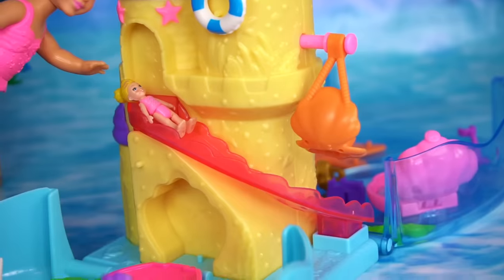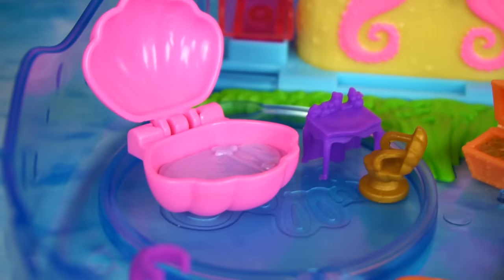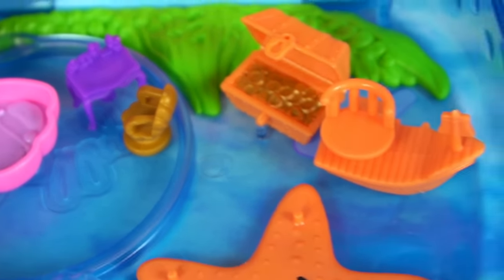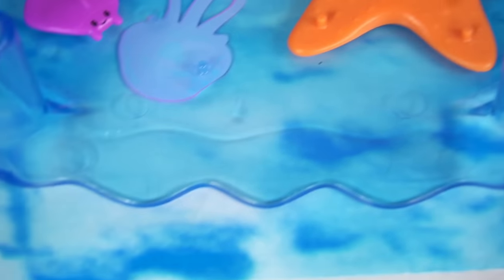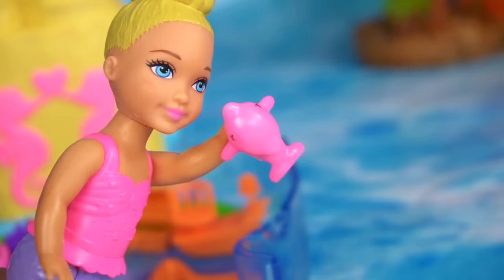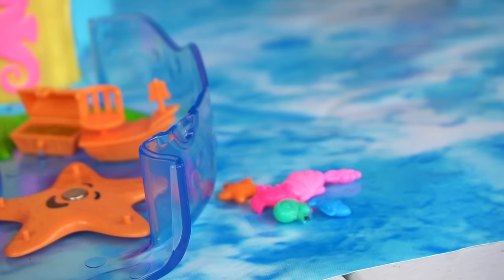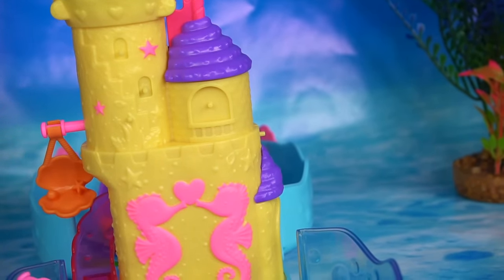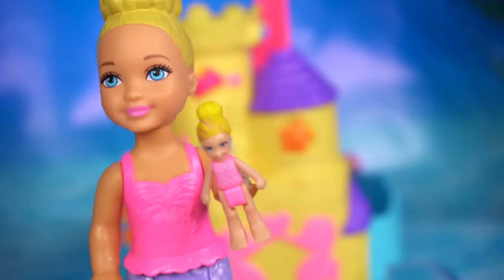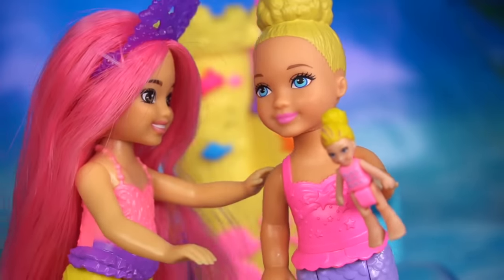Of course. Ready? On the other side of the castle, there's my mermaid's bedroom. There's her bed, her desk, her treasure, her chair, and her animal friends. That's so cool. I really like this little mini dolphin toy. What are all the other pieces for? That's to decorate the castle. You want to help? Uh-huh. I'm having so much fun playing. You can have that doll since it looks just like you.